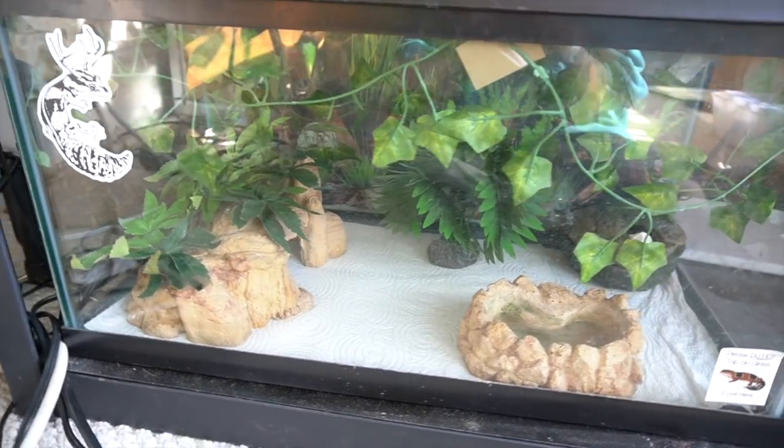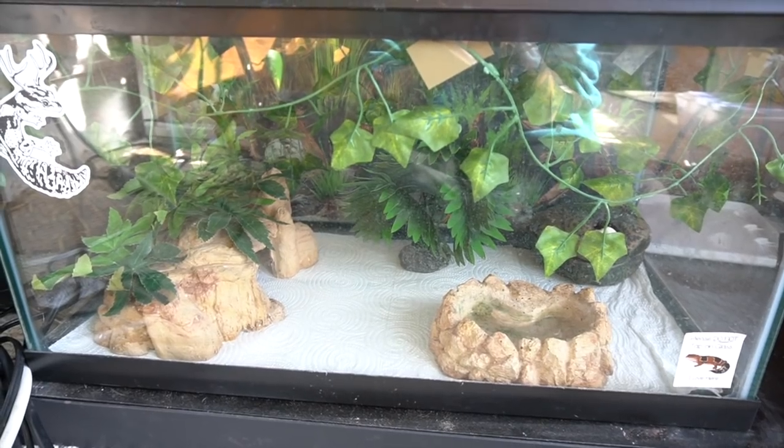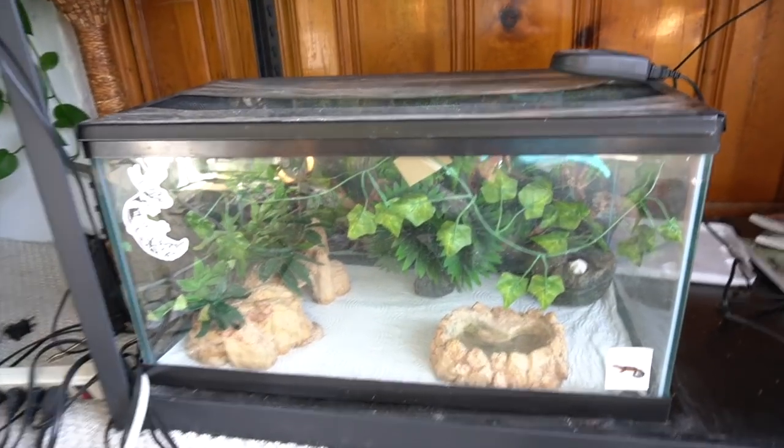So this right here is Mango's current enclosure. She's an African fat-tailed gecko. I think this is a 20 gallon. So she's gonna get Kiwi's old enclosure, which I'm not really sure what size it is, but it's just much larger than this. So she's gonna have way more space and it's probably gonna fill this whole area out.